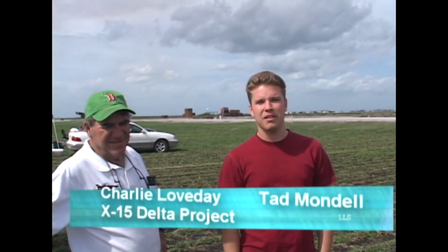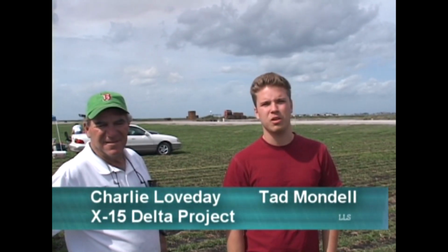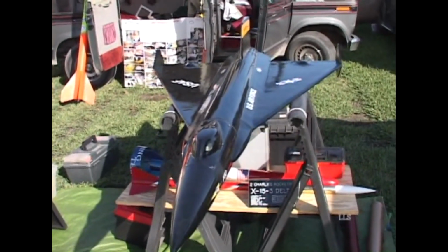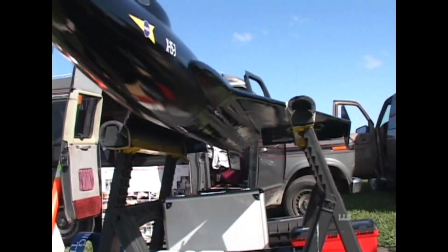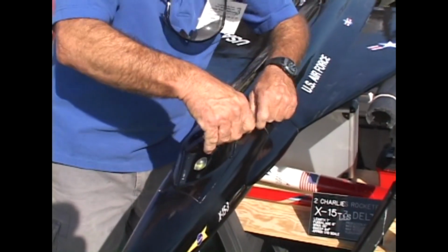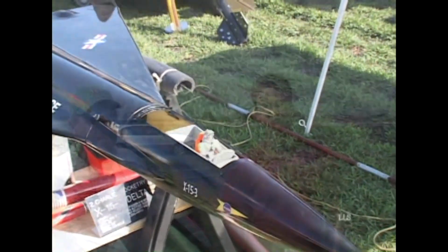Hi, I'm Tad Mondell, and I'm a junior right now at Embry-Riddle Aeronautical University in Daytona Beach. I'm working on a project here with Mr. Charlie Loveday, his X-15 Delta project. My contribution to the project is I'm going to hopefully be putting his rocket in the wind tunnel at my university, and we're going to be doing some CP-CG relations with the rocket, and it's going to see basically its turning tendencies, variations of speed, lift, drag, things like that, and make sure that it's good to go.